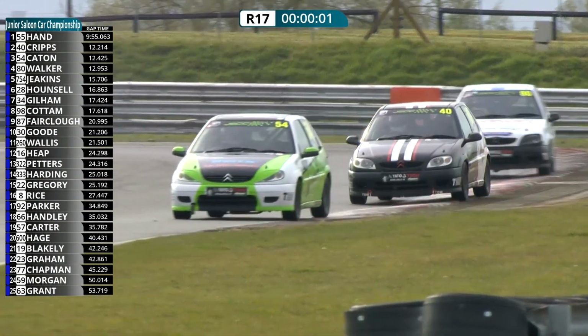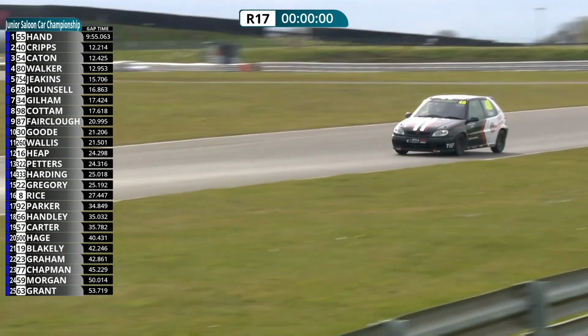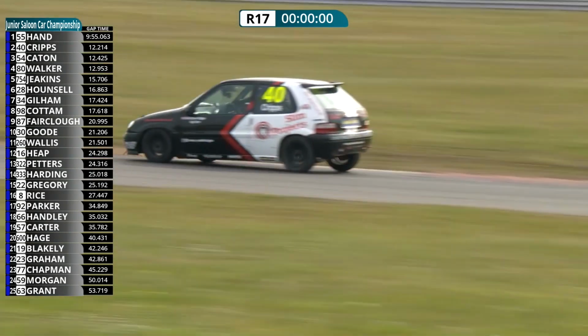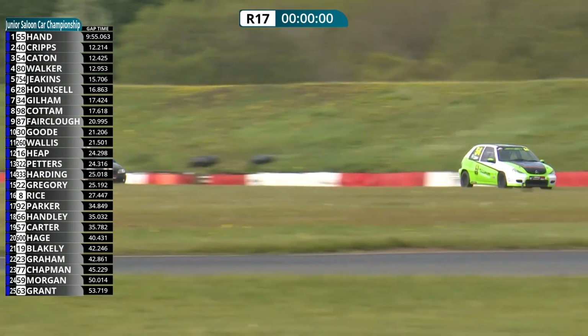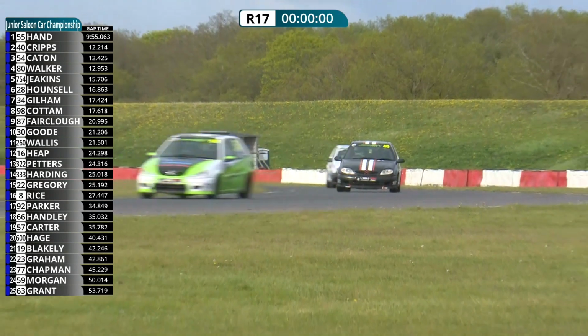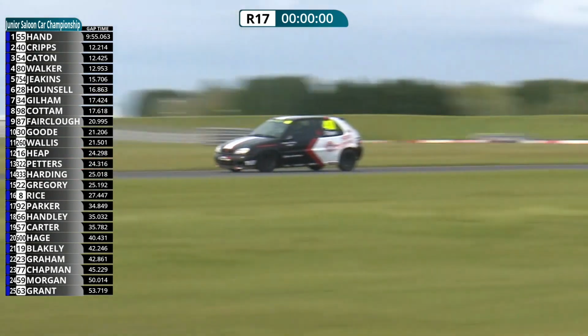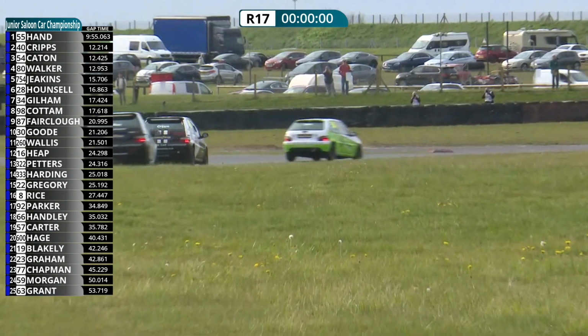Onto the curb on the exit, as does Cripps. Aaron Walker keeping a watching brief behind. Behind Jeekins is his teammate Louis Hansel, and Tommy Gillam down to 7th. It's Cottam, Fairclough and Good rounding out the top 10. Meanwhile, the first of the ladies is still Ashley Gregory. She's 15th.